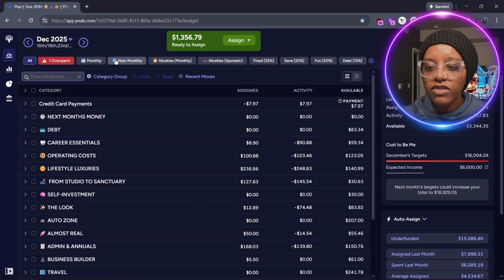I also use these focus views in YNAB: my monthlies, my non-monthlies, my niceties, like nice to have, that are also kind of monthly, and then my nice to haves that are sporadic. These focus views are just kind of the percentages I'd like to use as far as breaking down my paycheck, but we don't worry about those right now.